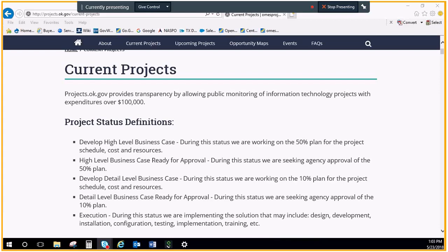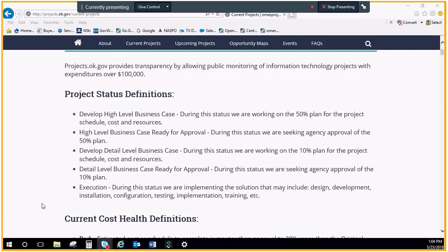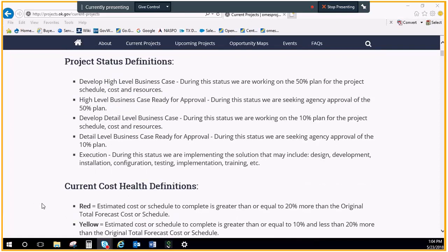The next one is develop detail level business case, and that is where we are actually going into the planning of a project, and we're getting an estimate down to a 10% plan. And then the detail level business case ready for approval, once again, many times, if it's going over the 50% plan, those go back to the agency. Many times they do not go back to the agency. If the agency's already budgeted and it stays within budget, we'll move right on through planning into execution. So the last status is execution, and that is where we're actually doing the actual deliverables in the project and implementation, testing, configuration, all of that.